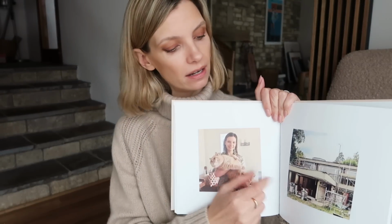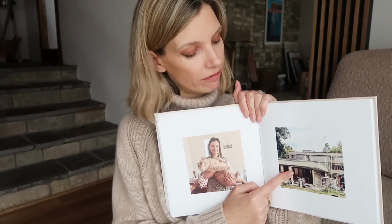Look, there's me having just had a baby. That's Mr. Bear, my cat. That's the back of our house that we were renovating as I had a baby. So we didn't have anywhere to live, which was super fun. It was super good fun.